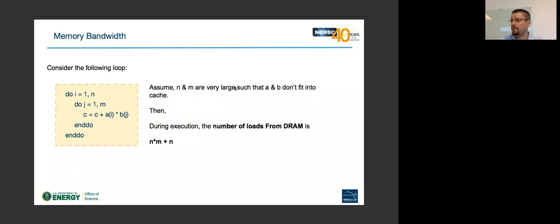Concept number two was vectorization, making sure that we're able to use the vector compilers efficiently. And then big concept number three I want to talk about is memory bandwidth, and in particular, understanding how your application uses the memory system and the bandwidth that your application requires.